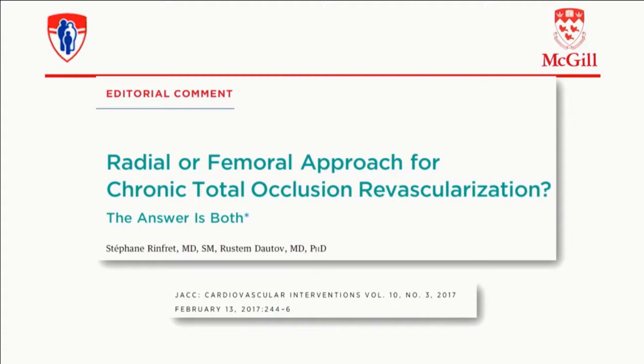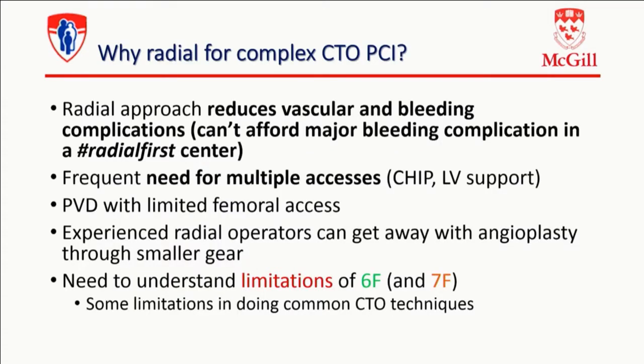You've got to be proficient in doing both access routes and understand the limitations, and that's what I'm going to walk you through today. So why consider the radial for CTO PCI? Because the radial approach reduces vascular and bleeding complications, and in my experience, when I started, I could not afford a major bleeding complication in a radial first center, as I was. So it just was not part of the game.